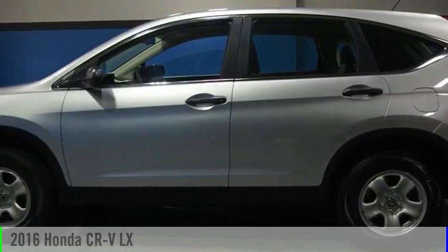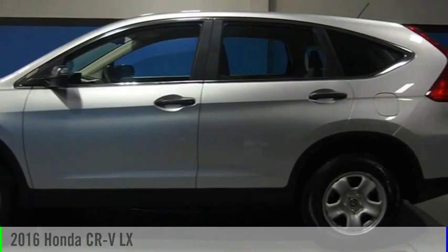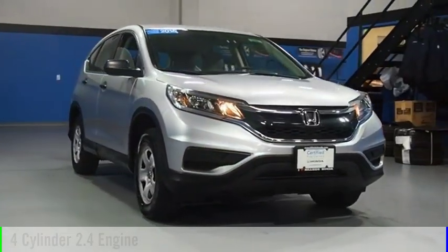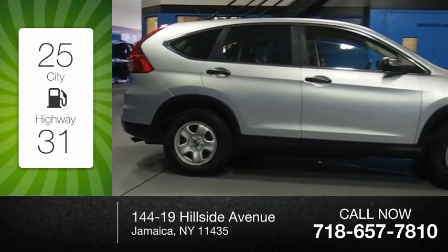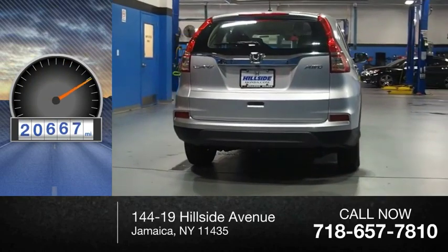Looking for the right vehicle? Check out the 2016 CR-V. This vehicle is powered by an all-wheel drive, 4-cylinder, 2.4-liter engine and comes with a continuously variable transmission. Great fuel efficiency saves you money by requiring fewer trips to the gas station. This vehicle has less than 25,000 miles.